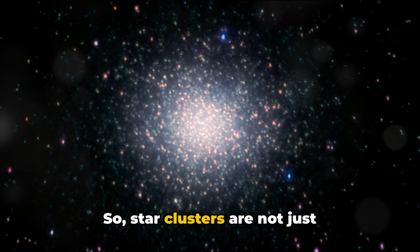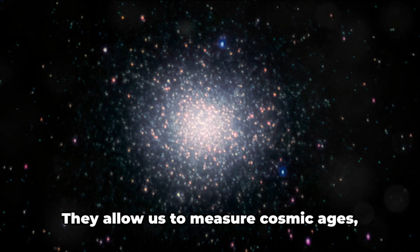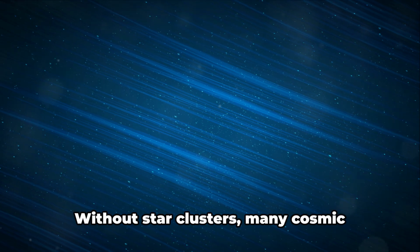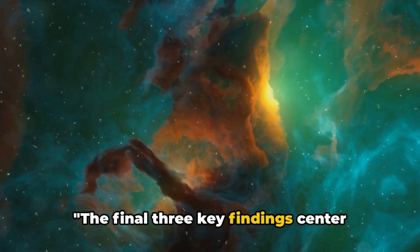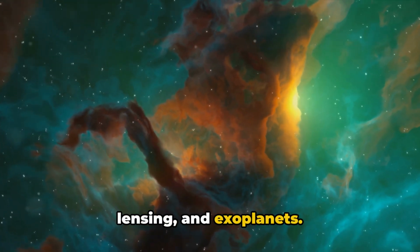So, star clusters are not just magnificent to behold, they are key to our understanding of the universe. They allow us to measure cosmic ages, distances, and compositions. Without star clusters, many cosmic measurements would remain a mystery. The final three key findings center around stellar populations, gravitational lensing, and exoplanets.